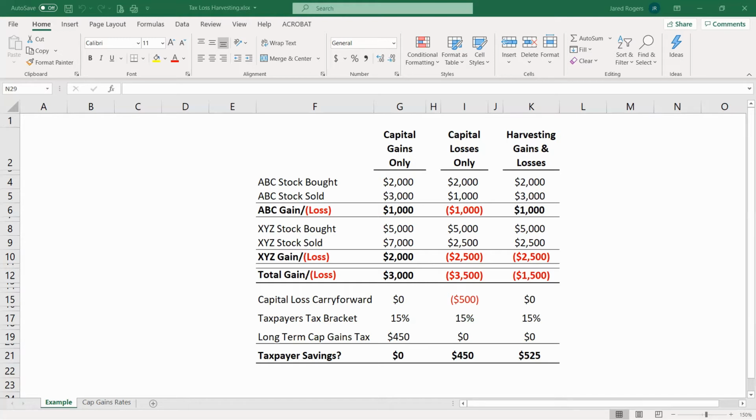So it's best to sometimes think of tax loss harvesting as simply swapping out stock. You get rid of stock that has losses so that you can use those losses for tax purposes. You then use the proceeds from the sale to either go buy the exact same stock or stock that has a similar makeup. This is so that your portfolio remains largely unchanged or balanced when the transactions are complete.